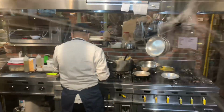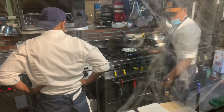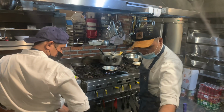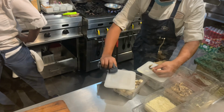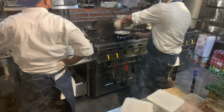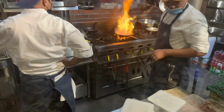Got the oil and garlic he's frying. Oh yeah, just like my mother. Sorry, wondering why I'm filming this, but here we go. And there are the clams for the vongole. Spaghetti alle vongole. Oh yeah, there you go. The clams are on fire.